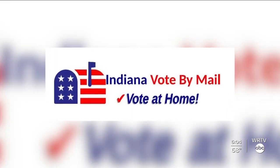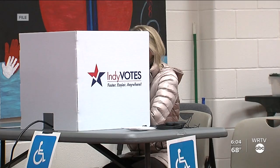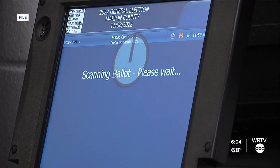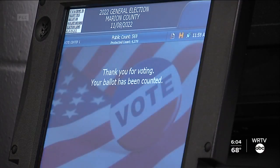But voting rights groups disagree. Indiana ranks among the bottom 10 states for voter turnout, something they say could drop even more with legislation like this. It does nothing to continue to safeguard our elections, which are already really safe. We have no widespread voter fraud in Indiana. Something the author of the bill isn't concerned about.